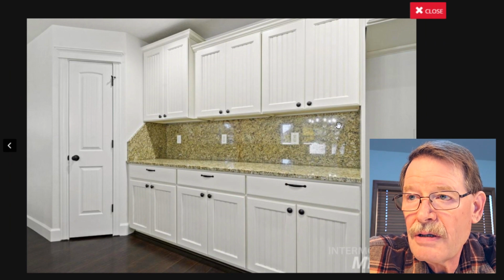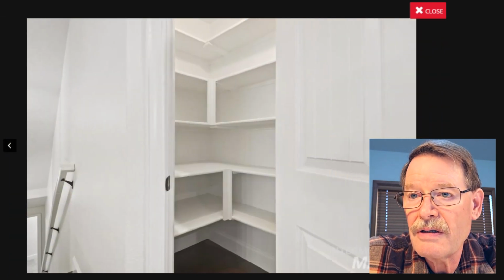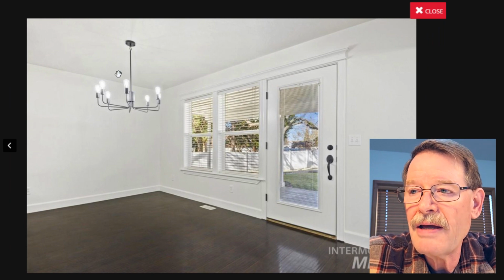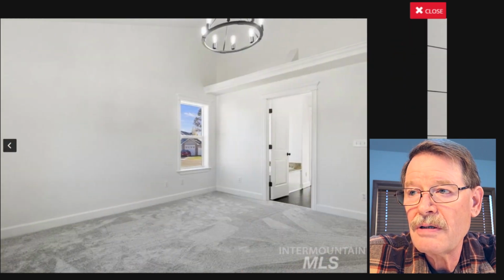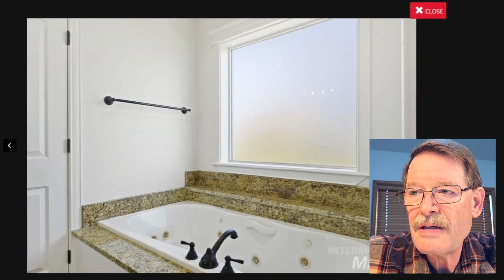Looks like even, is there under counter lighting there? No, I can't tell. There's another example of you have all this brightness inside, and yet you still get to see outside. Professional photography, same thing here. Makes such a big difference. Wow, good shot of the bathroom vanities there.